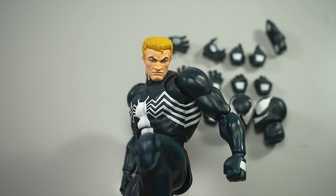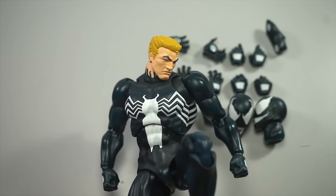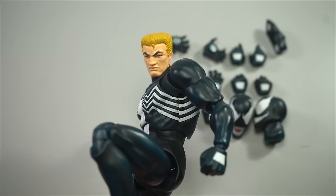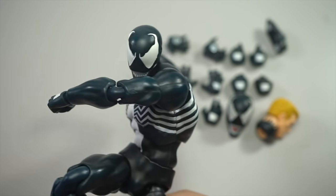Freaking beautiful, like the paint is great. It's really simple, so do not spend too much on it. So yeah, favorite Venom figure. We're starting right off with this banger.